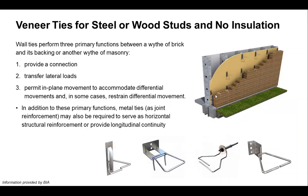So one thing you'll always want to do when you're specifying, make sure you spell out the type of tie that you want to use that's going to give you that movement, also transfer those lateral loads, and provide that connection into your wall.